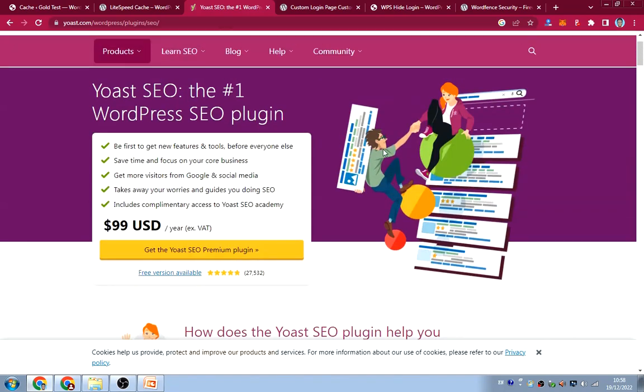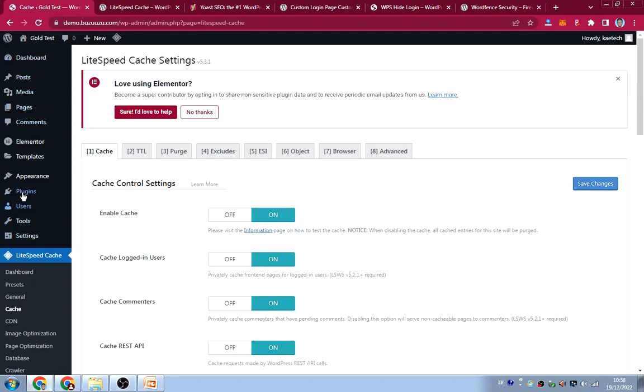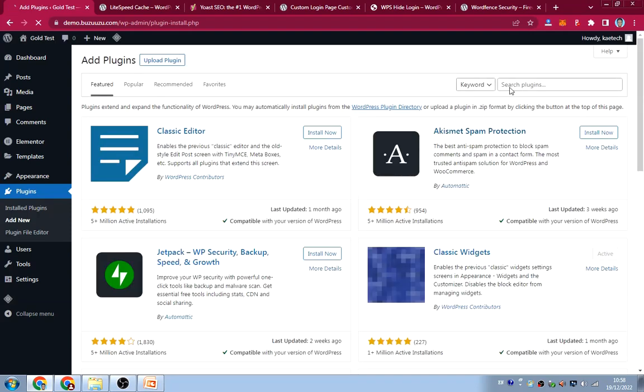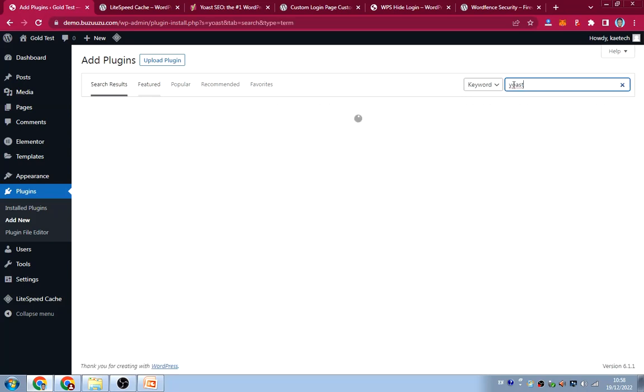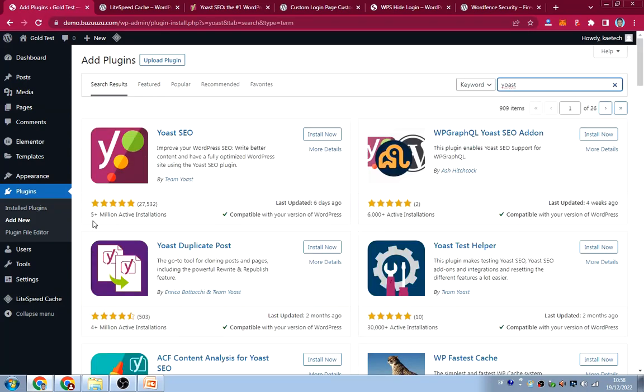So how do you install this one? You go back to your WordPress admin dashboard, go to plugins, click on add new, and then all we need to do is search for Yoast. Just search for Yoast, and you're going to find the Yoast SEO plugin over here. As you can see, it has 5 million plus active installations and a 5-star rating. It means that it is very good. A lot of people love Yoast SEO. So what you have to do is click on install now, and then click on activate.